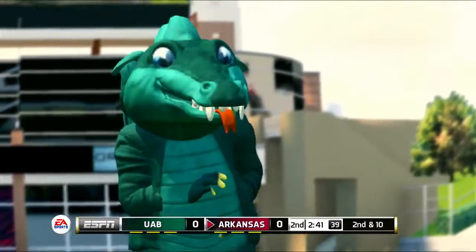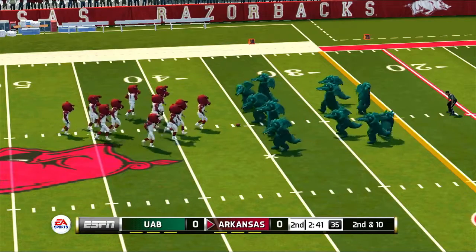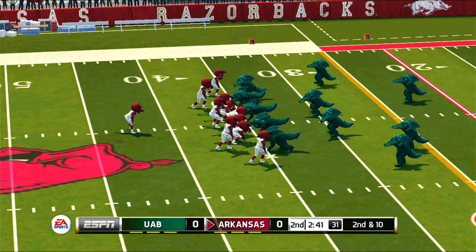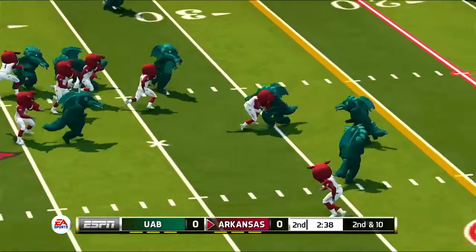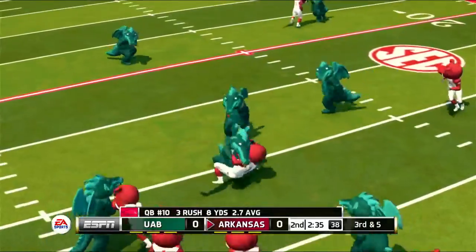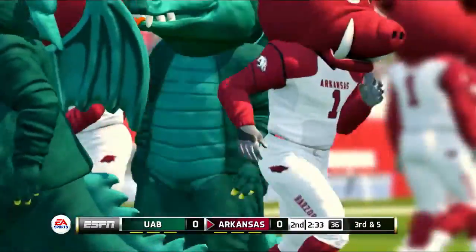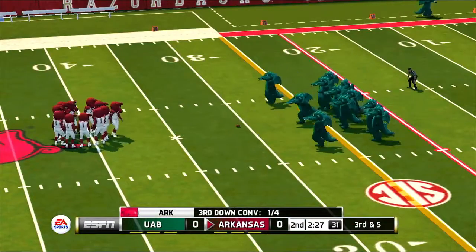These guys, especially in the secondary, really get after it and can make life hard for the play callers on the other side of the ball. Second down and 10 to go, ball on the 36. Now he's scrambling, and he's taken down at the 31-yard line. We're at the 12th play of the drive.